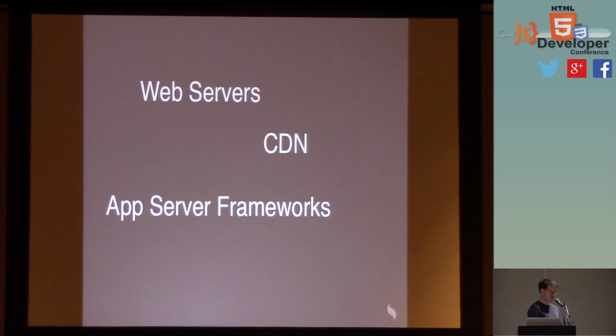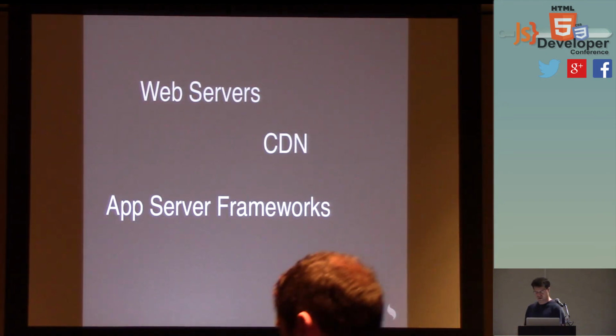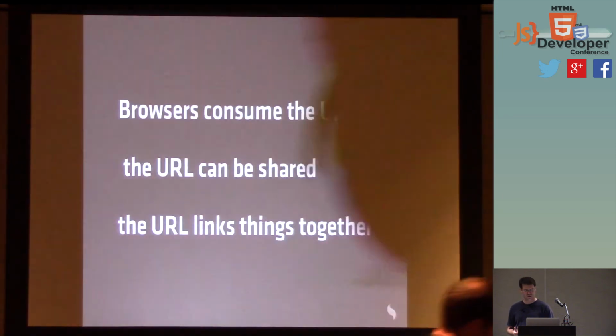Because we already have the infrastructure to deploy apps with URLs: web servers, CDNs, app server frameworks. A lot of them don't really work when you package your apps, because you have to take all your assets and maybe render them on the server and then package them up and put them in the app store. And this is kind of a pain. Browsers know how to consume the URL. The URLs can be shared, and URLs link things together. So I think we need to take a step back and figure out how we can get the URL back into our deployment methodology.